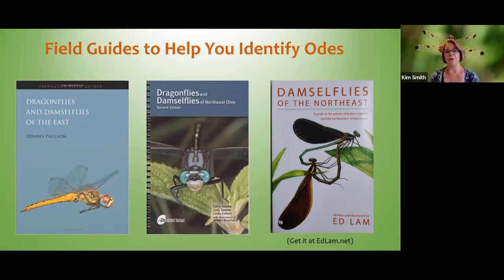If you go to Amazon looking for it, I think it's $50 right now. If you're willing to pay that, it's a fantastic book, and you might find it for less than that. Right now that is a regional one that we use even for Northwest Ohio. They have different species in Northeast Ohio than we have here, but there's a lot of overlap too. So it's very useful.